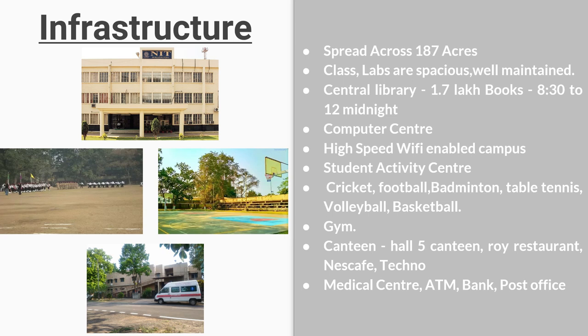The central library has 1.7 lakh books and the timings of the library are from 8:30 in the morning to 12 at midnight. A computer center is available, the campus is high speed Wi-Fi enabled, and there is a student activity center. Talking about sports, cricket, football, badminton, table tennis, volleyball, and a gym are all available in the campus. Talking about the canteens, there are Hall 5 canteen, Roy restaurant, Nescafe, Techno. A medical center, ATM, bank, and post office are also inside the campus.